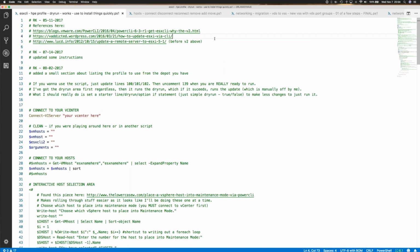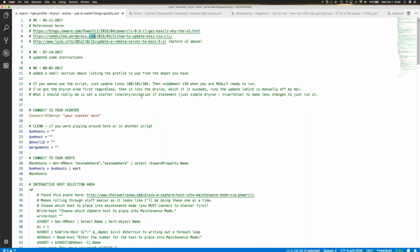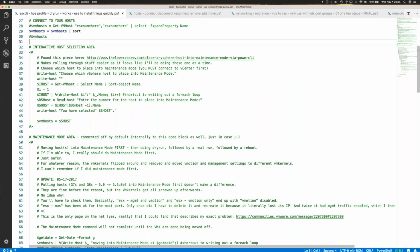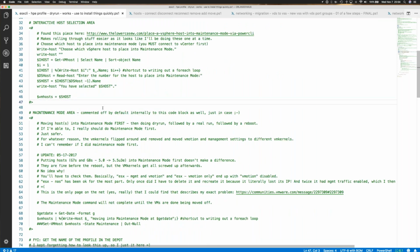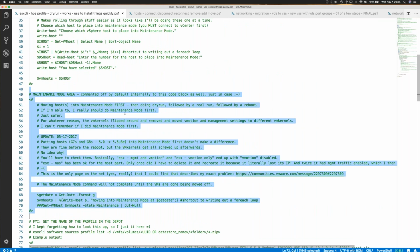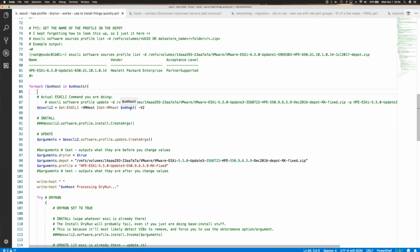So I pulled some stuff from Luke D, who has a very good explanation of how to do version 2 of the ESX CLI, and a couple of other blogs that I just have as reference, and you can see them when you download the code yourselves. You have an interactive host selection area if you want to do them one at a time. If you don't want to do manual maintenance mode in your vCenters by itself, you can set your script to do that. And then you just build out your profiles for whichever custom flavor of ISO you're working with and fill in the blanks as you go along.